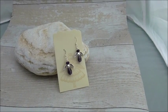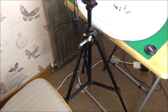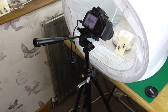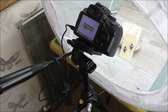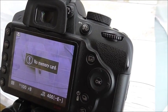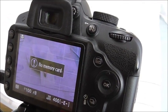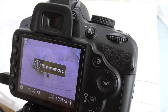And then I set the camera up. When it comes to photography, I'm a bit of a shaker, so I've borrowed my dad's tripod and mounted the camera on it. And then the other thing that helps diminish the shake on the photos and the blurriness is this remote controlled shutter release. No memory card in this one at the minute because it is actually in the camera that I'm recording this with, but that's generally what I get from the screen.